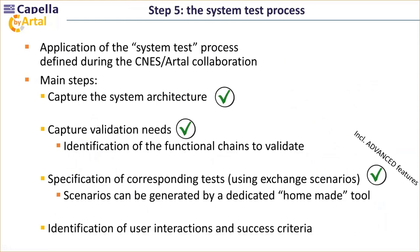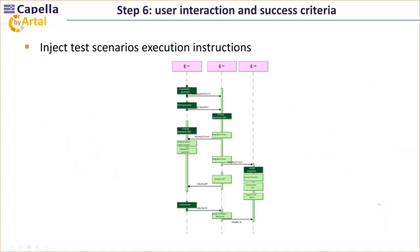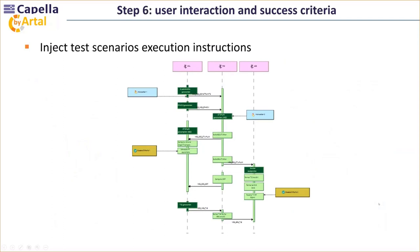The next step is to capture the interactions and the success criteria associated with the test scenario. No problem about it, it was developed during the previous collaboration. And then you will be able to inject the blue boxes that are user interactions, to describe which actions must be made by the tester in order to execute this scenario, and the white and yellow boxes to describe the success criteria that have to be checked to see if the test is okay or not.